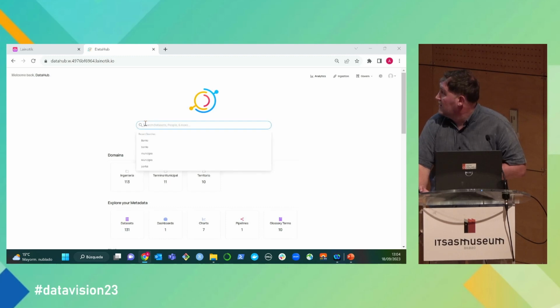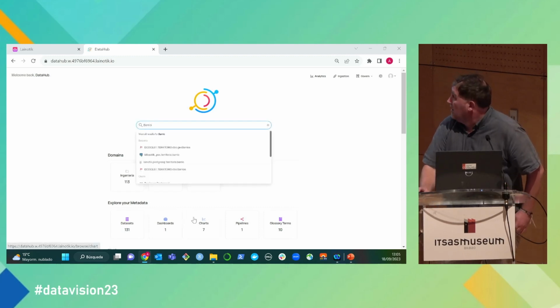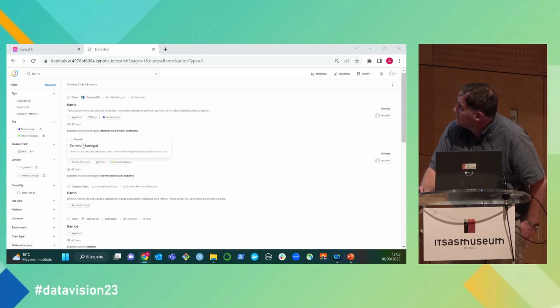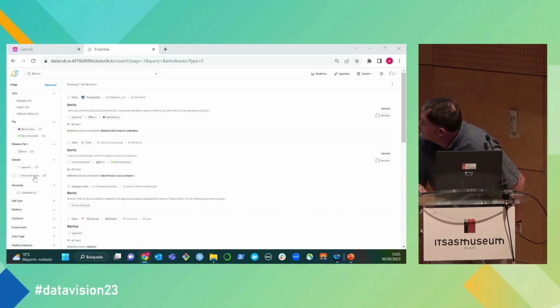So let's have a quick look. If I search for a term, a definition here, this is telling me that this word is in different places. Let me check. You have that in the business term, this word is appearing there. You have it also in tables, you have it also in some tags. This is something I want to explain.